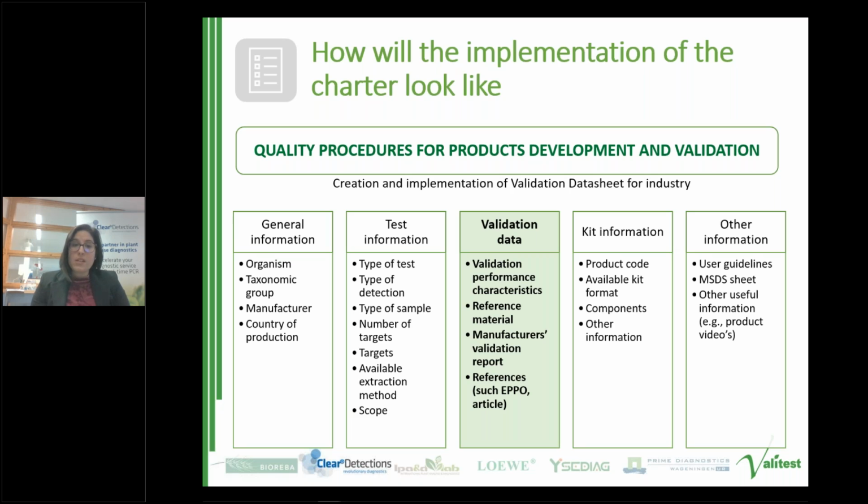And then some test information. So what is the type of test, the type of detection, the type of sample, the number of targets, the available extraction methods and the scope. For instance, is this a test that was tested on leaves, or on soil, or on a suspension? That this information can be made very clear for the end user.